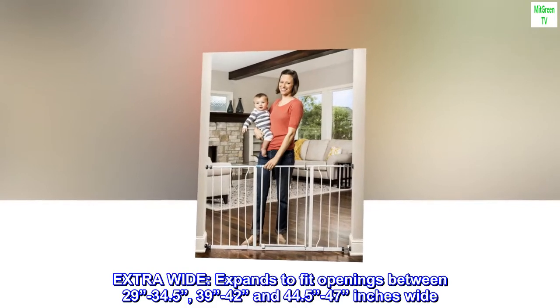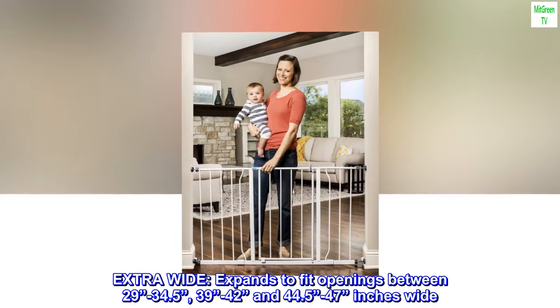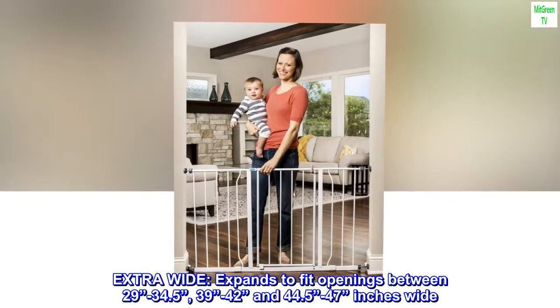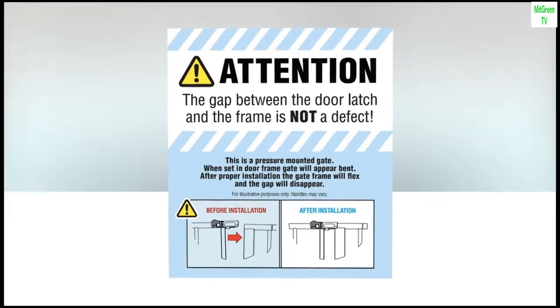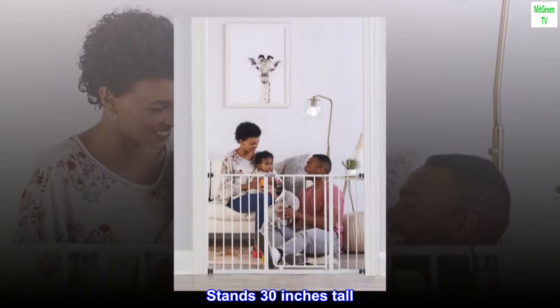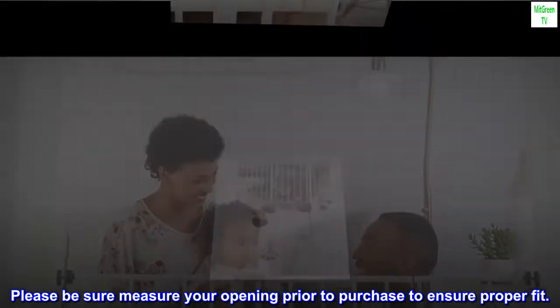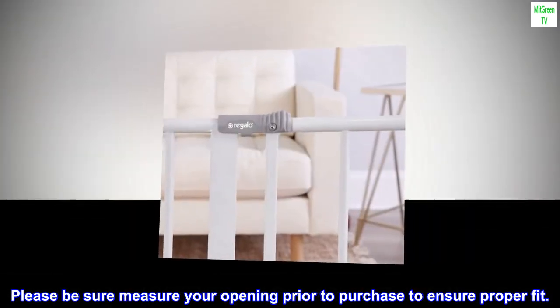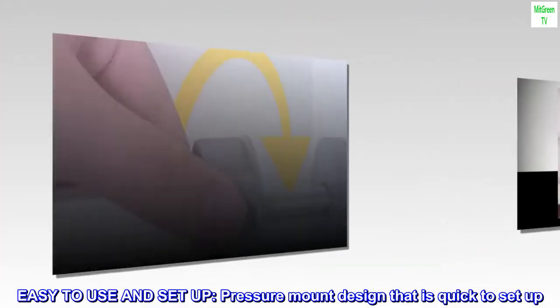Extra wide. Expands to fit openings between 29 to 34.5, 39 to 42, and 44.5 to 47 inches wide. Stands 30 inches tall. Please be sure to measure your opening prior to purchase to ensure proper fit. Easy to use and set up. Pressure mount design that is quick to set up.